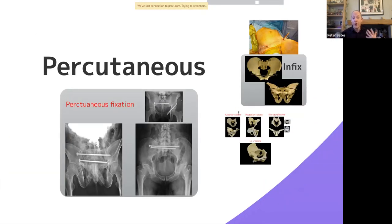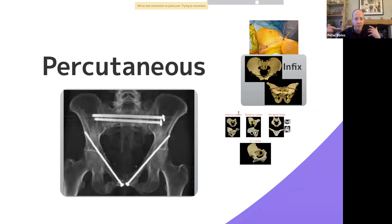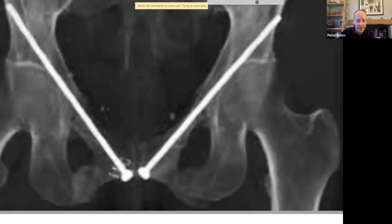Alternatively, you can go for percutaneous fixation. That's what percutaneous fixation looks like. You can see you're putting screws in, but they're going in through tiny little holes. If I zoom you in here, you can see down here, there's the clip. See those little skin clips down the bottom there? Those are skin clips.